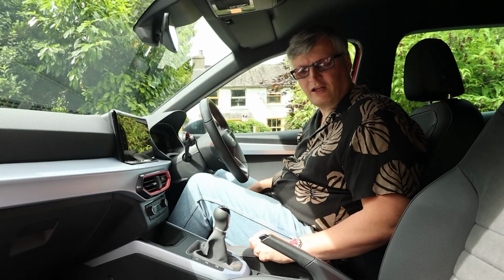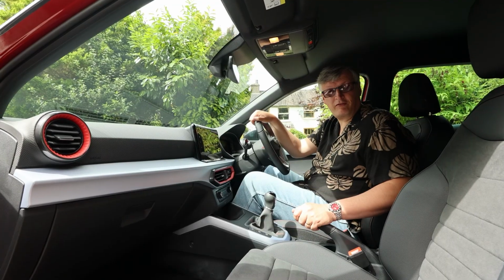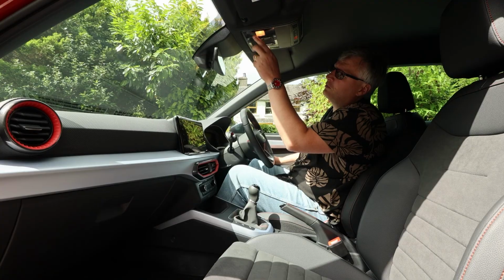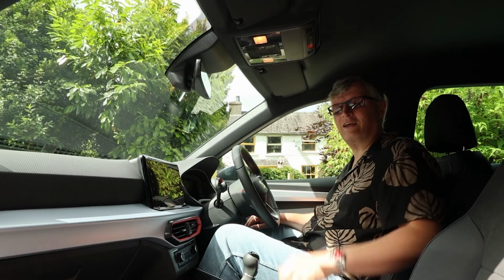The likelihood is they'd be filled in on, say, the Xperience Lux. Now if you go for an FR, you don't get heated seats, but if you go for the FR Sport, you do. Also we've got dual zone climate, some map reading lights, and finally an auto dimming mirror. And you can get a sunroof.